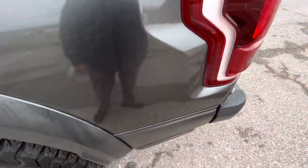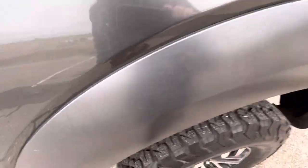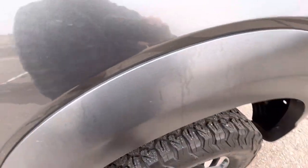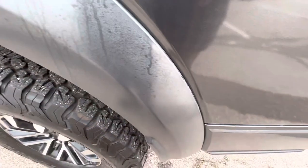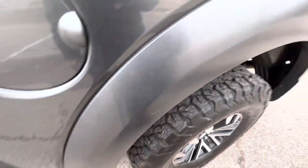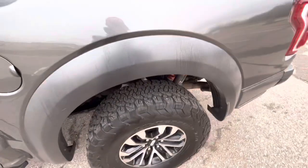Driver bedside looks really good. Here on these over fenders, I believe this honestly has something to do with the temperature. With quick detailer or something, it kind of leaves a residue on there that's really, really difficult to get off. I don't believe that's permanent etching into the fender, but for whatever reason, using different detail products can leave a residue when it's super cold out.